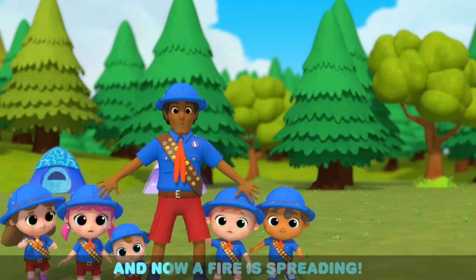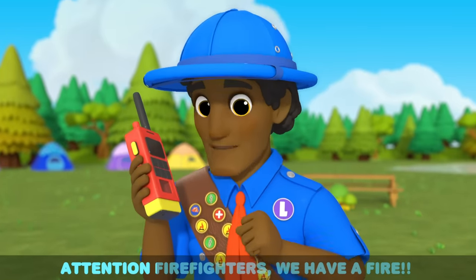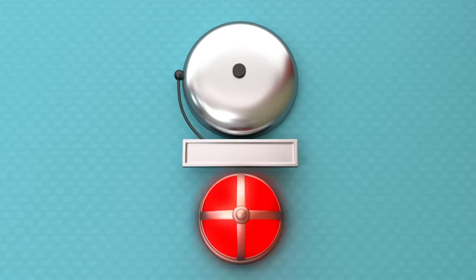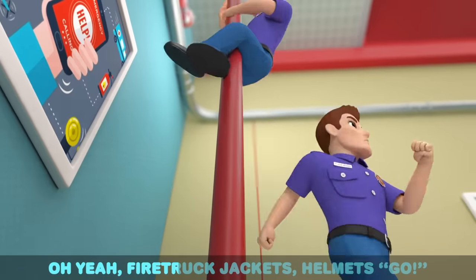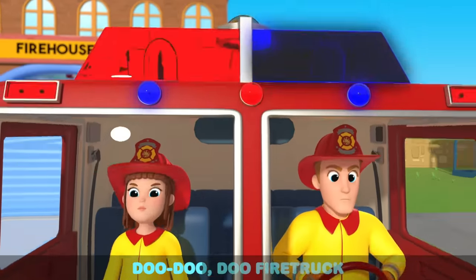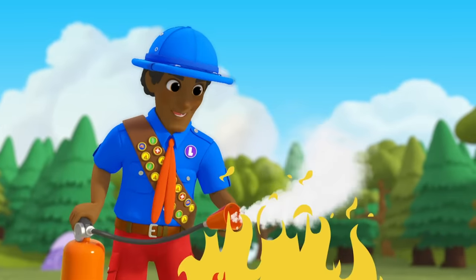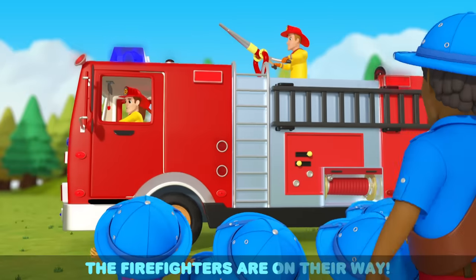Oh no! The ball hit the firewood, and now a fire is spreading. Don't worry, kids. I will call the firefighters. Attention, firefighters! We have a fire. There's a fire in the forest. We need your help. We'll be right there. Are on their way.